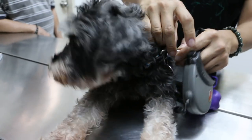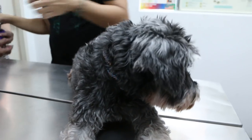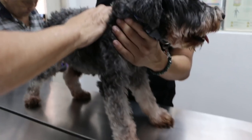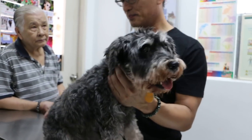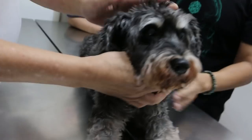Today is 1st May 2019. This is a 12-year-old Schnauzer, male, neutered. Okay, what happened? He's not eating. For how many days? Three to four days.